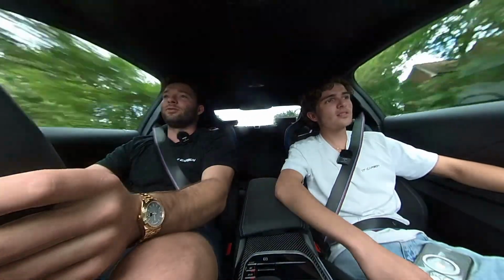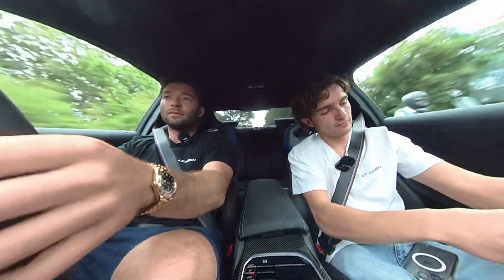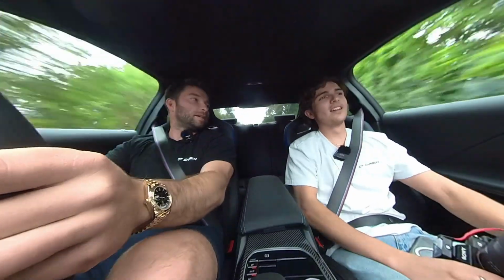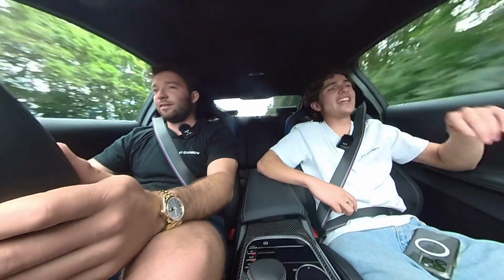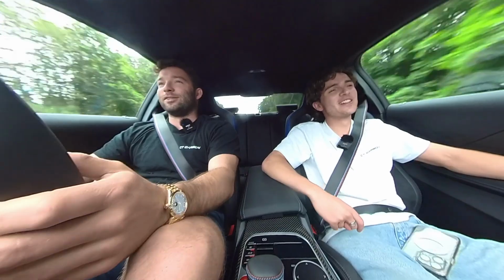I think when you have it in M2, it does little pops and stuff, but it does have the annoying thing where you can hear the engine through the speakers a little bit. I wish you could turn that off. Yeah, that artificial noise. If anyone knows how to turn that off, let me know. Couldn't do it on the G80.